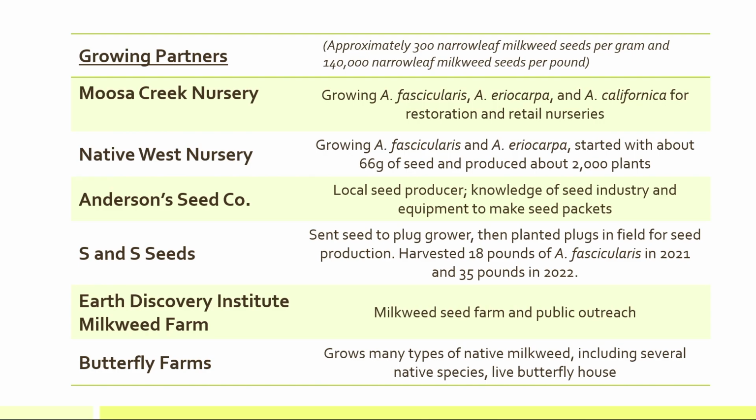just so you know, milkweed has about 300 seeds per gram and 140,000 seeds per pound. So mostly what we were working with was just talking about how many seeds we had in grams, either how much we were collecting from the wild or how much we were able to produce. But then last year, S&S Seeds was able to produce 18 pounds of seed. And so that really skyrocketed our efforts.